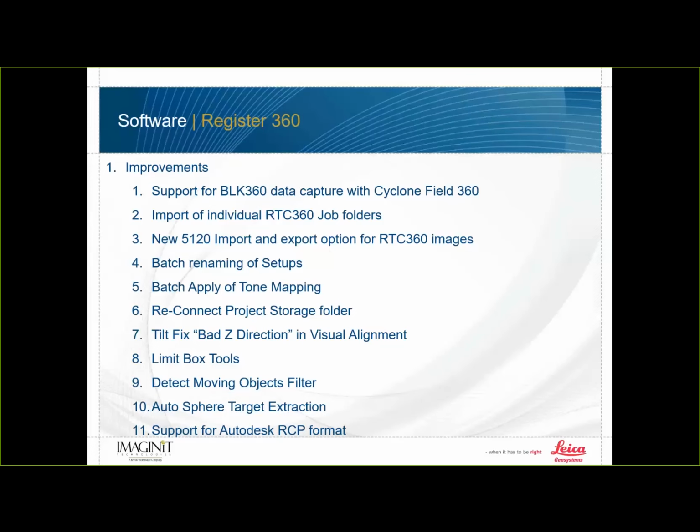Excuse me. And number 7 there, tilt fix for a bad Z direction in visual alignment. So let's say you set your scanner on a 60-degree angle for some reason, and even though the RTC does a pretty good job of leveling the scans out on its own, hey, look, technology is technology, and sometimes you get kind of a crooked scan.